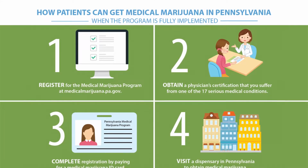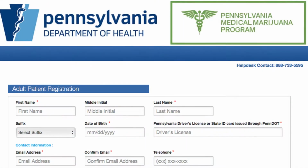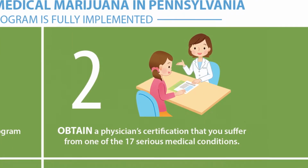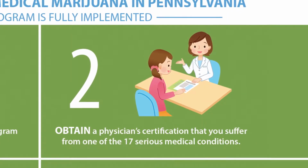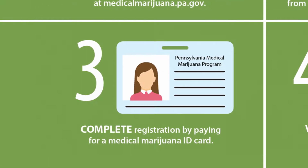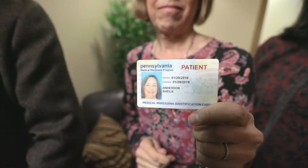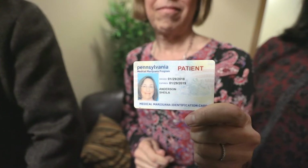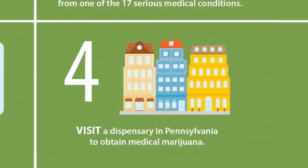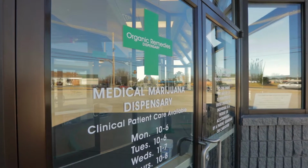Patient registration, it's really a four-step process. You would go to the Department of Health website, you would create an account and register yourself. From there, you would make an appointment with one of the certified physicians. Then from there, once you see your physician, you would go back on to the Department of Health website into that account you created, and you would pay a $50 fee, and then they would issue you your medical marijuana card. And then the last step would be coming to a dispensary like ours to actually get your product and be able to start your treatment.